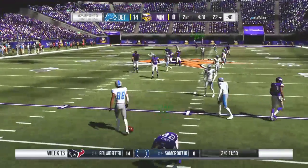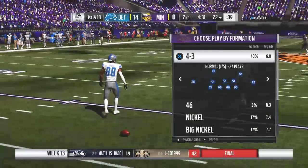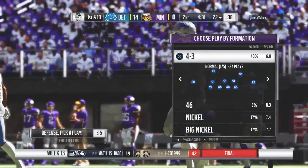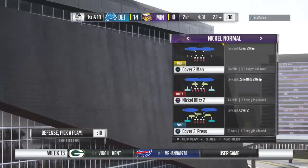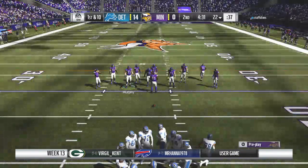Taken in at the 22. So possession goes over here on the punt. And the Lions will take over. And Detroit getting set to go now. And they're hoping to redo their efforts in the last drive when they got into the end zone.